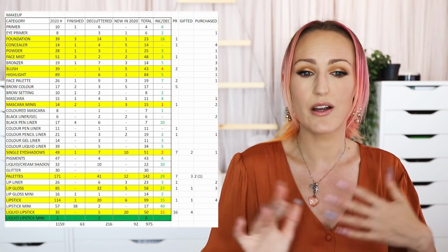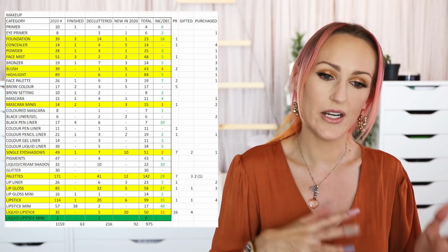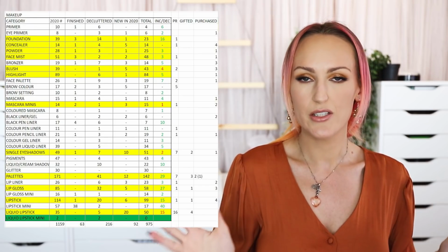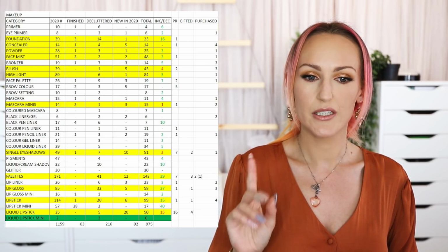Some other areas where I did not do bad: foundations. I feel like that area of my collection has shrunk down a bit. I also feel more familiar with it, which is fantastic. I do still have a way to go, so I am focusing on that in 2022. Same with concealers.